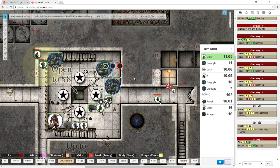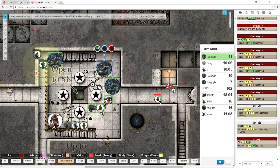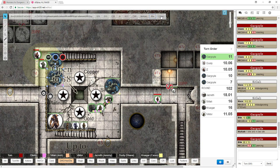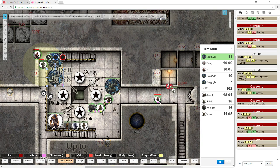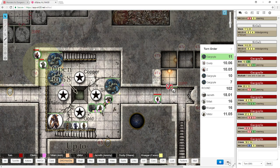I'm gonna go there and put in a silver. All right. Put a pink dot on your guy. After Victor, next gargoyle goes. This one is a silver gargoyle. Everyone on the ground's got silver covered, so he comes up here to attack Sitlali. Multi-attack and bite. 22 for 7, Sitlali. Claw missed. Claw hit for 8. Claw missed. Claw hit for 9. Dusty, your turn. Let's see.